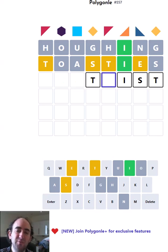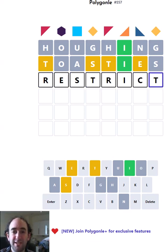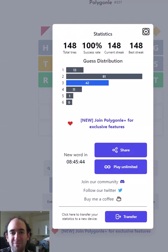Well, I'm obviously close because I've got the T's and the I's in the right place. But that's not much help. What if it's not an S in there? It could be ES there. Restrict. There we go. I was barking up the wrong tree with the ending the whole time. Very happy to get that in 3.